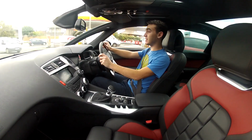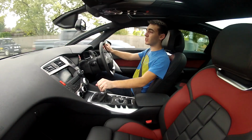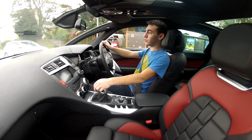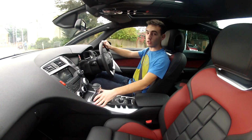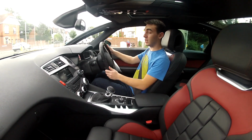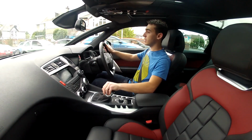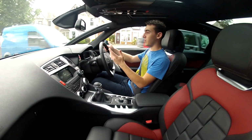The design is something that I really, really like. It turns so many heads. You know, it's been down my street just for a couple of days now, and the amount of people who've stopped to take a look at it is probably garnered the most attention out of all of the press cars that I've had for a test for a week. And yeah, what about it?